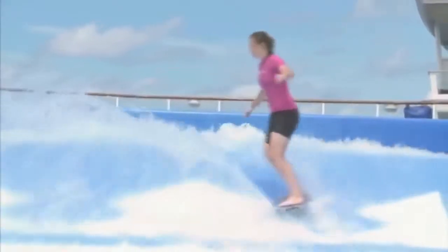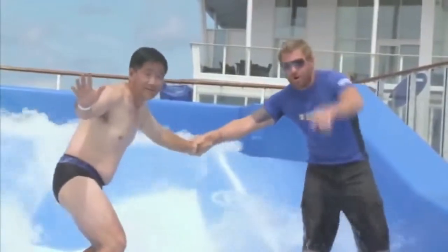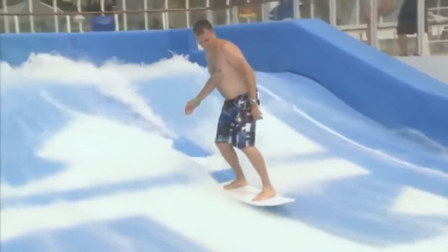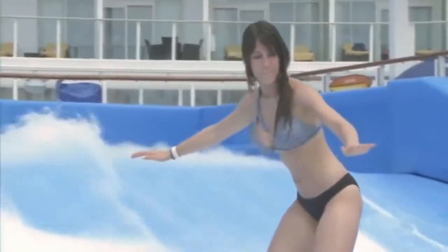Care to hang 10 on one of the Allure's 2 Flow Rider surf simulators? Over 2,000 guests a week try the ride, not all of them successfully. With water rushing across the top of the flow surface at over 30 miles an hour, it's not easy to keep balanced, but it sure is fun to give it a shot. Whether it's bodyboarding or surfing, the flow riders can be just as much fun to watch as they are to try. The wild times don't stop there.